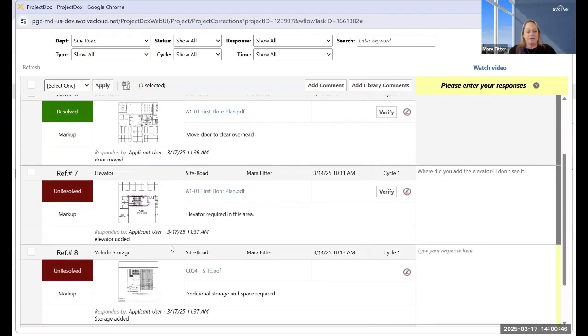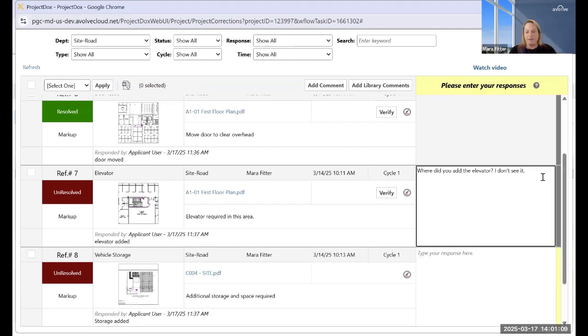Here is the change mark where they said the elevator was added, and on the wrapper around the file with verify, I wrote, where did you add the elevator? I don't see it. Here it is right here in this area, and the comment is still unresolved. If I want to come and edit this, add to it, I can just click in the box.